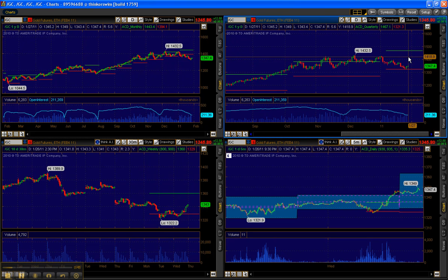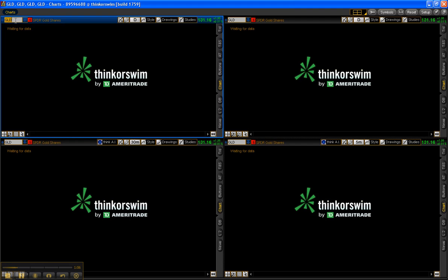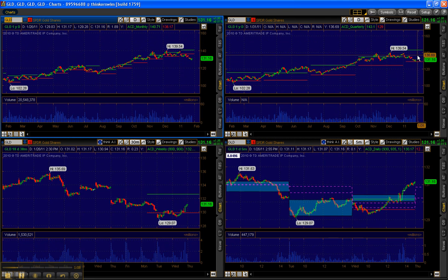Remember how I talked about in gold, or really any long-term trend or correction, they tend to end on the quarterly levels. And sure enough, that was the level we were looking for, 1321 in the futures. The low was 1322. That's about as close as you're going to get to picking a top or bottom. In the GLD, we nailed it as well. The quarterly level was 129, and the low was 129.07, 7 cents off the low.